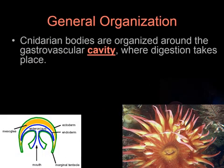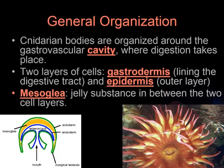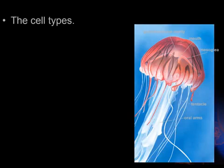So general organization of their bodies. They are organized around their gastrovascular cavity, and that's where their digestion takes place. They have 2 layers of cells. They have a gastrodermis that lines their digestive tract, and an epidermis, which is their outer layer of cells. They also have something called mesoglea. This is just a jelly-like substance between these 2 layers. It gives them a little more structure or support. Here's a side view with these general body structures. A gastrovascular cavity, they do have a mouth and then their mesoglea.